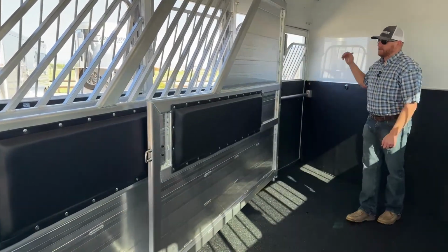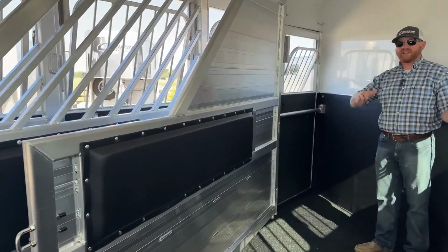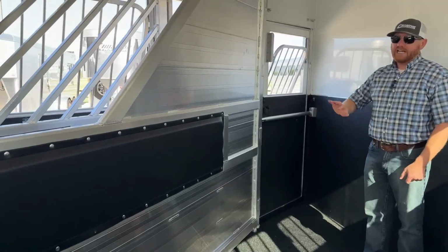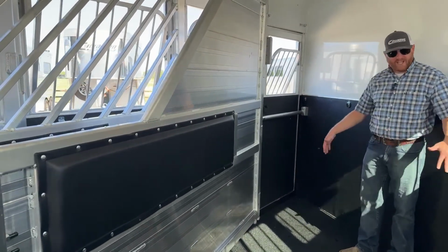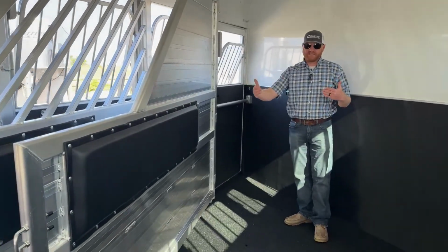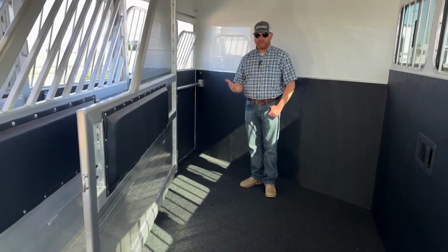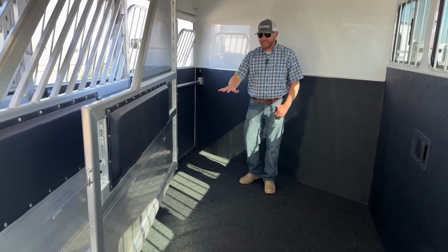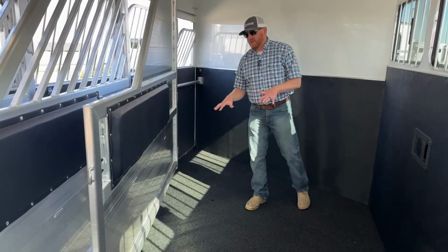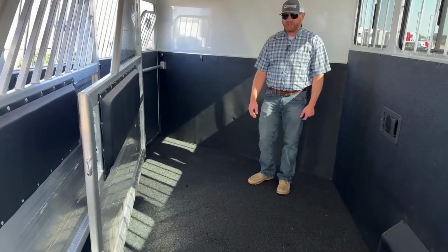But now these are double springs, so spring up top, spring down below. So again, you get this flat and it's pulling these stud dividers against the wall. Now that's a standard feature. But now you've got the capability that if you need to separate a couple horses from each other, or maybe they want to use this front stall for additional storage at times, it's nice to have the stud dividers, because then we're making sure things aren't getting underneath horses' feet as we're traveling.